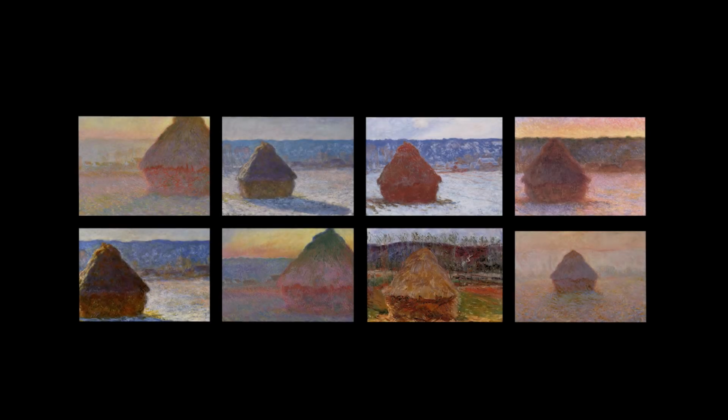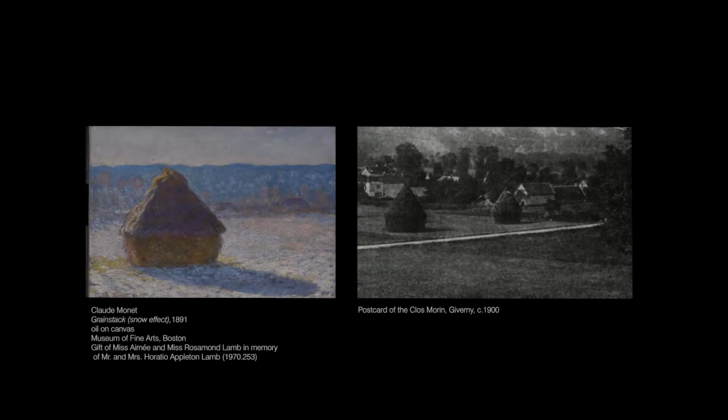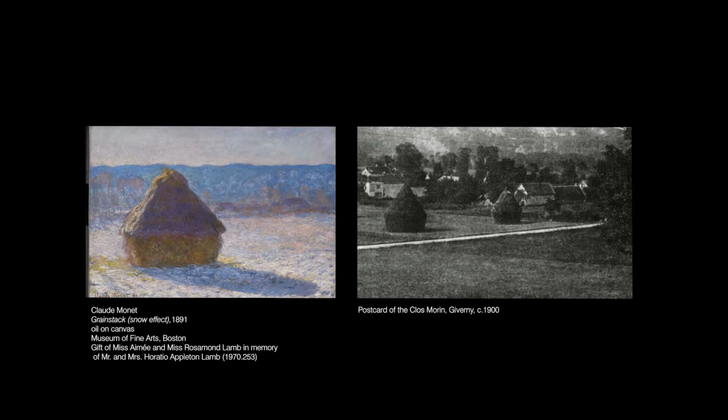Seeing many of them at once, you can really get a sense for the changing weather conditions of the seasons and changing light effects of differing times of year and times of day. They're so familiar to us now that it might seem inevitable. So I really love to see the MFA's painting alongside a postcard from 1900 showing the same small field.